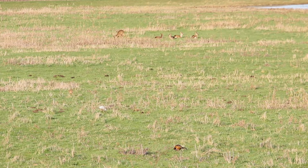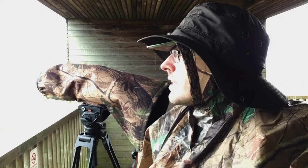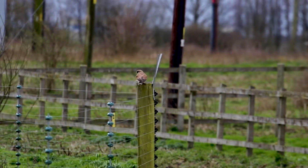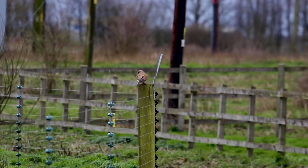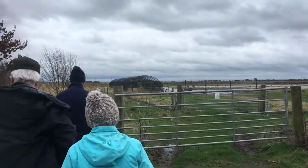But because they don't have burrows, it means they might need to find some other form of shelter in conditions like this. It's very wet, very windy, but here's hoping it doesn't put them off too much. Fortunately, when 2 p.m. rolled around and it was time for the guided hare walk to begin, the rain had stopped, though the wind remained a constant.